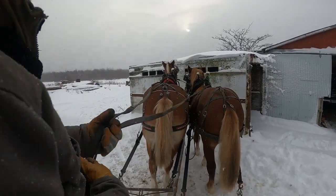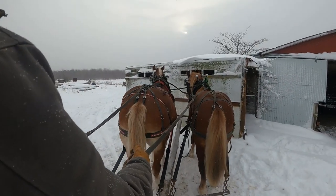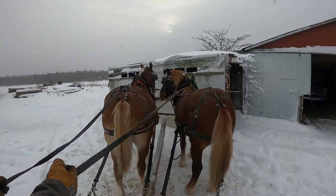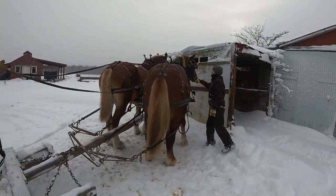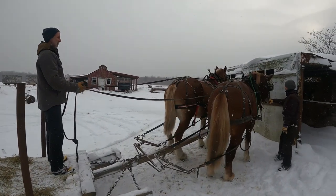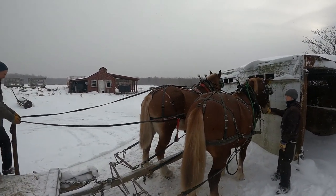Olivia, if you could go up to Baron's side and hold his outside line to keep him separate, keep his head over away from Lady. Not too far, just comfortably straight ahead. So now I'm going to come down and I'm going to do a couple adjustings.